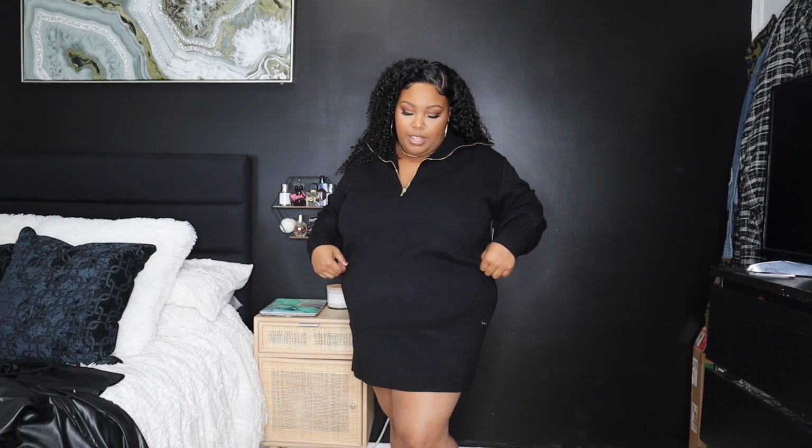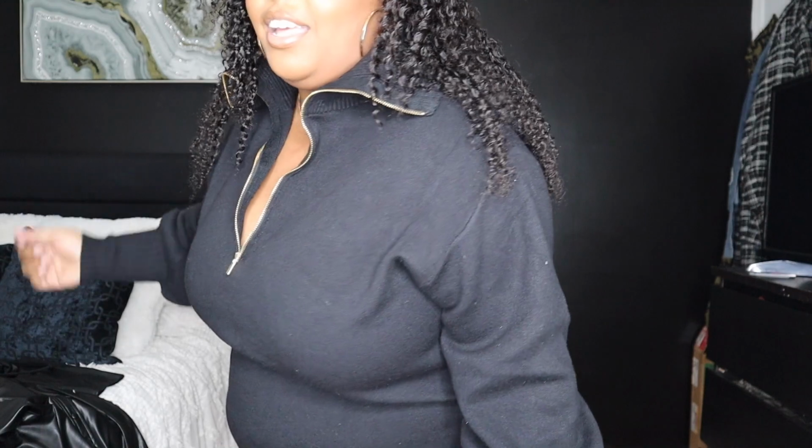Now it's short, so I would wear this with some black tights or some boots. Some black tights and some boots. I love it. You can even belt it and make it more, you know, sexy or whatever, but you can definitely dress this up or down. The collar is really big, so you can zip it all the way up and it'll be a really high neck, or you can make it low and the collar is still really big. So absolutely love.